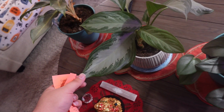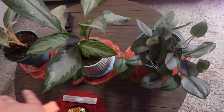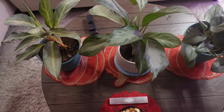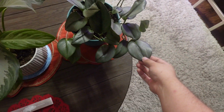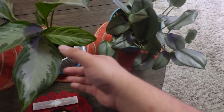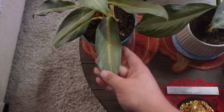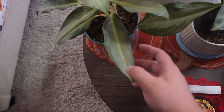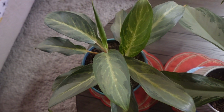But yep, this is my Silver Bay. And then over here I have my Moonlight Tru-bii. So right here on my coffee table, what I was going for was the silvery tones, the silvery color on my Tru-bii, on my Silver Bay, and then on my Dove Aglaonema. And this one has yellow in the middle. It's kind of party.